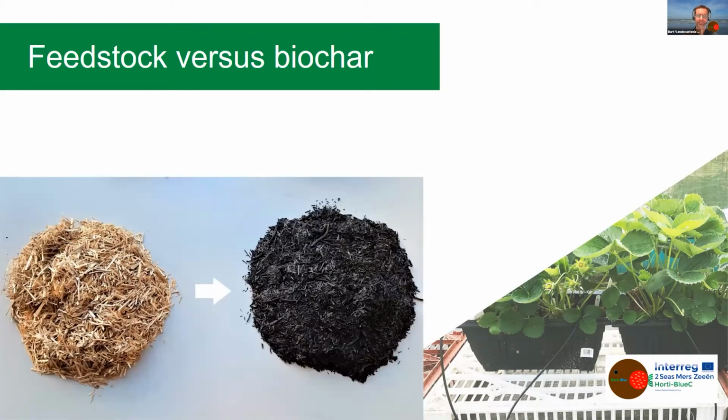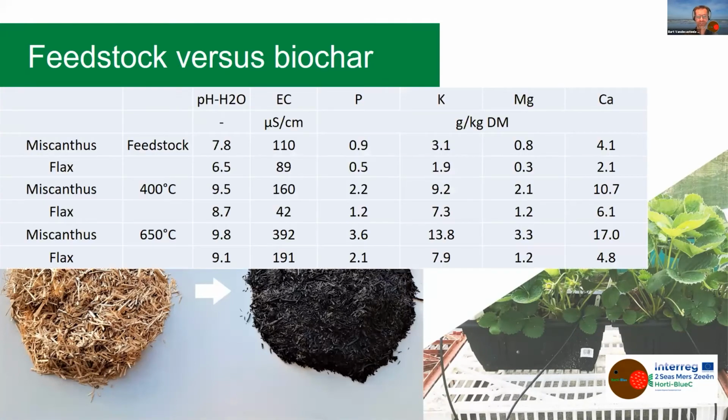That's actually what we have tested. We have gone from flax shives to biochar, or from miscanthus. And here you see the results of the poll. Most of you said that concentrations would increase by a factor 3 to 4. So you are all actually biochar experts already, because that's the right answer. We see, of course, that the pH of the biochars is higher than for the feedstocks. The electrical conductivity can be a little bit higher, but mainly for the macronutrients, we see quite a strong increase by a factor 3 or 4, with a higher increase, of course, for the higher gasification temperatures.